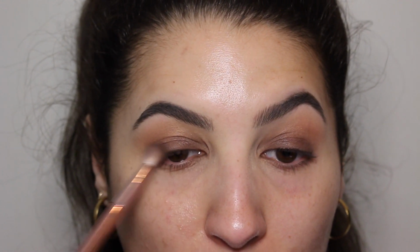I'm concentrating it on the outer corner of my eye, the same brown. I'm just intensifying it a teeny bit.